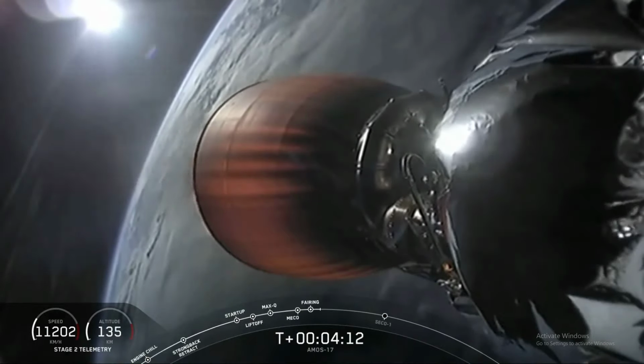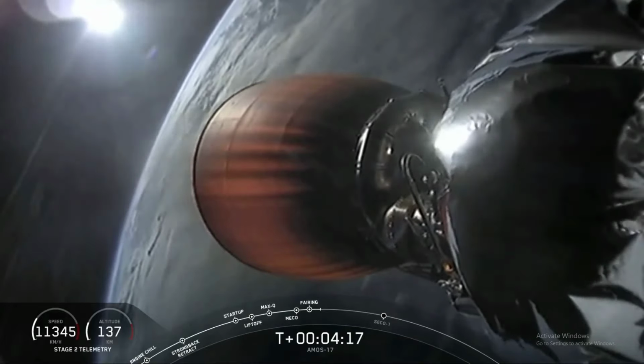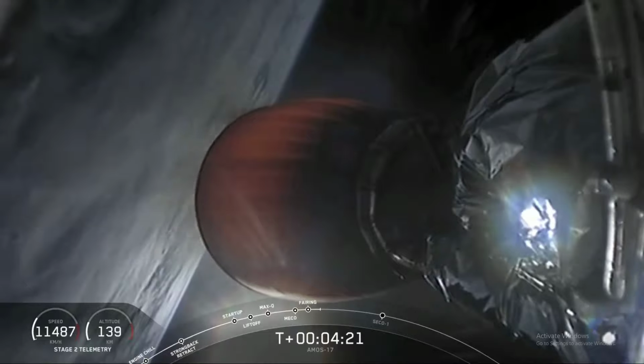So coming up on the 4 minutes and 15 seconds mark, we are go on Falcon 9 carrying AMOS-17 to the parking orbit, the first of 2 orbits for today.